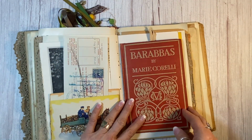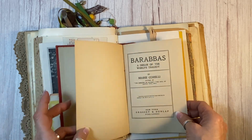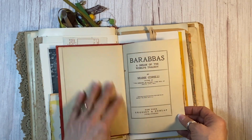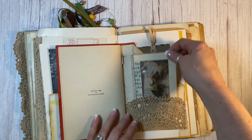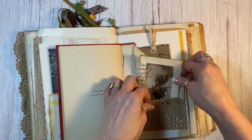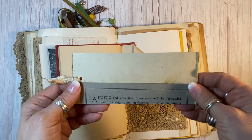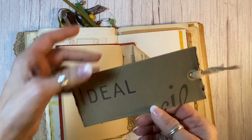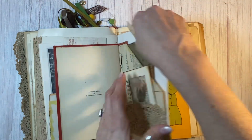This is the cover of an antique book from 1893, sorry. And you can journal here and here and here. And then on the inside, I made one of my pressed flower pockets. Isn't that pretty? There. And then this came out of an antique box that had gloves in it, the Ideal Glove Company, which is kind of cool.